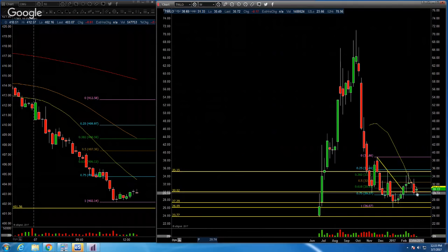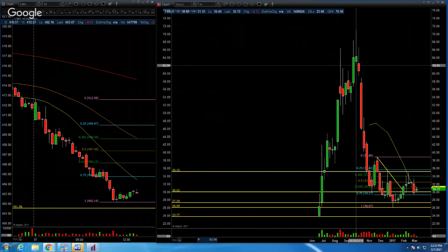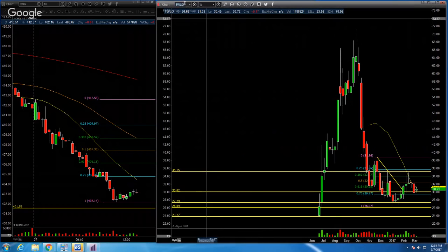Now we're back in the lower range here. If it starts cracking that 30 even number, then expect lower prices. If the market breaks down, we're going to 24, 23.77, double bottom. Yeah, same thing. IRBT short. Yeah, iRobot.